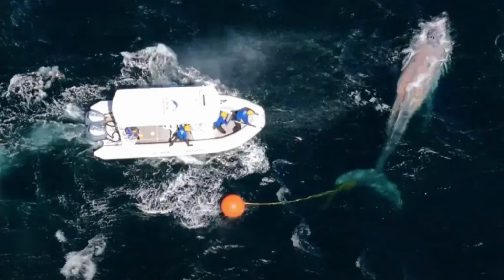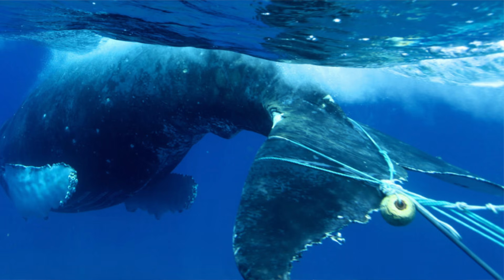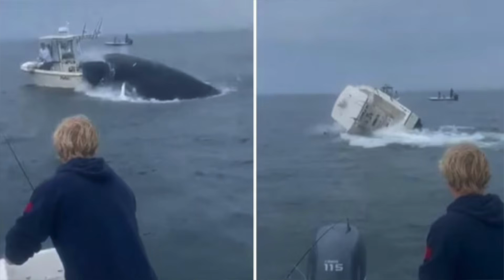Some key threats are entanglement in fishing nets, or fishing gear in general, I have to say. So whales get caught in nets, lines or traps, which can injure the whale or even kill them. Another thing that unfortunately happens is vessel collision. Because they surface and have to breathe air, whales are vulnerable to large boats hitting them.